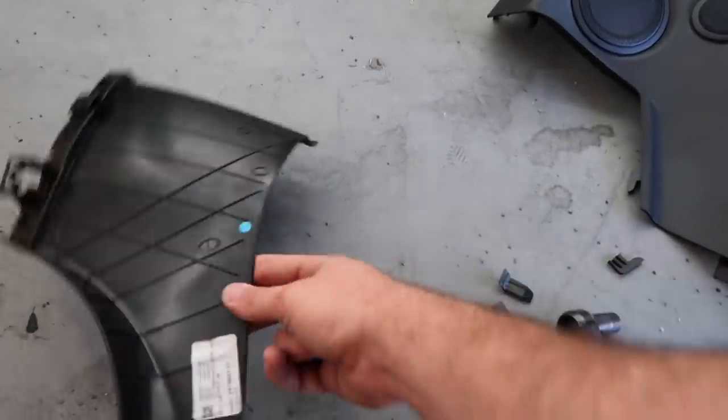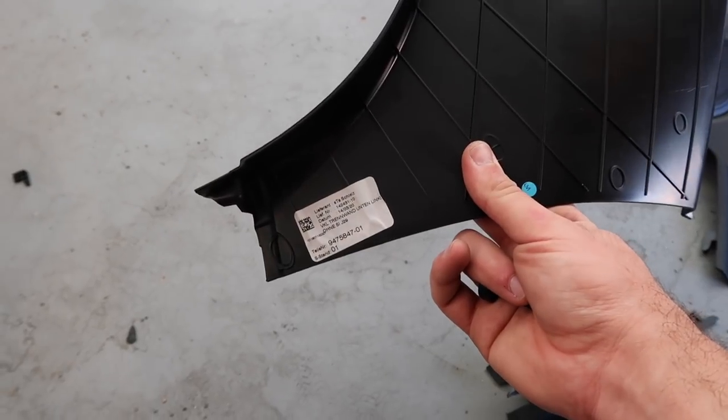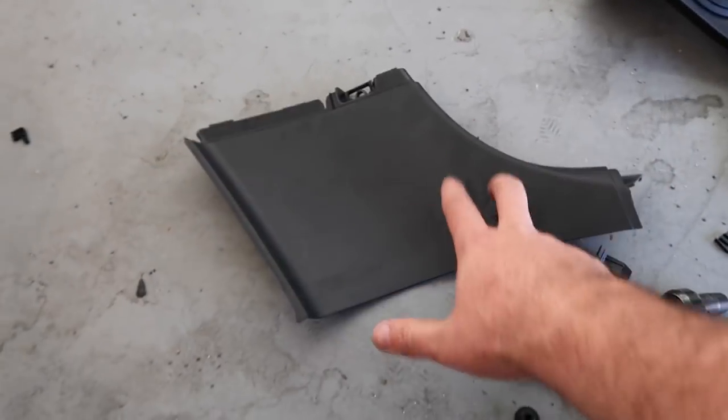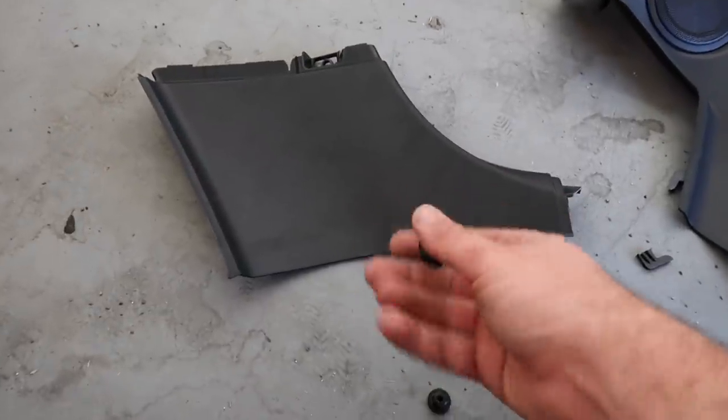Not a big deal. I'm sure this is not too expensive, like 15. Nah, I would say about 20 or 50 bucks max on eBay. But yeah, not a big deal. I'm happy I broke probably the cheapest piece rather than that piece. That piece looks expensive. This piece, I can't imagine it costing too much.